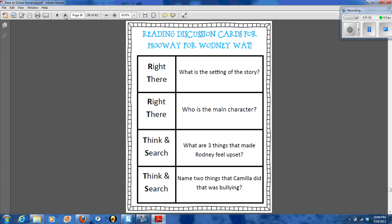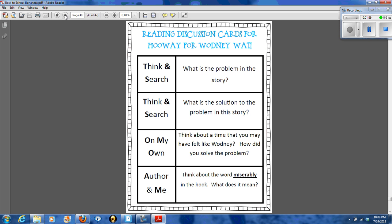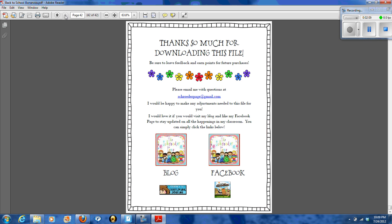And there's some really, really fun discussion cards that you can use right there. Think and Search, On My Own, Author and Me. All different cards that you can use. Helping Wodney Wat with his R's. He has a little issue saying the R sound. And that kind of comes to the end of the file.